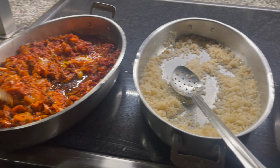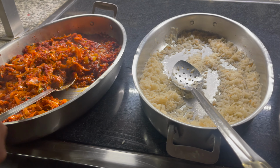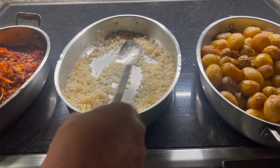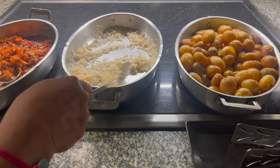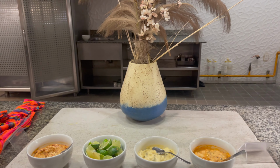They call this Mexican rice. It's just there, arroz a la mexicana. And then it says steamed broccoli, but it's not broccoli. That's why I heard it. No, it tastes white, right? Yeah. Mayo with chipotle pepper.